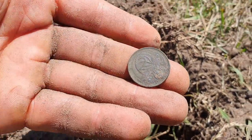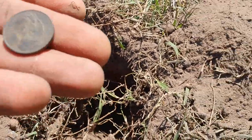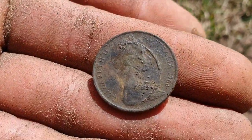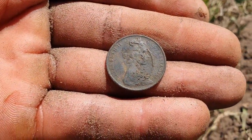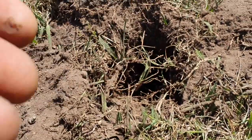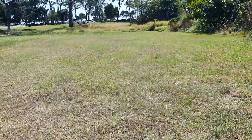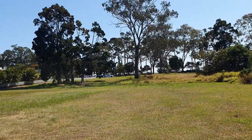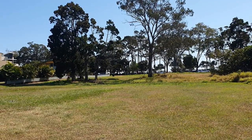Okay, there we have it. That's a frilled neck lizard, 2-cent coin. 1968, I think that one says. Okay, continue up there. I might even go down closer to where those trees are over there, see what we can find down in that region.